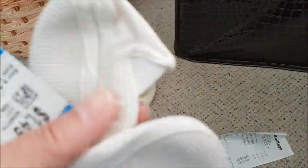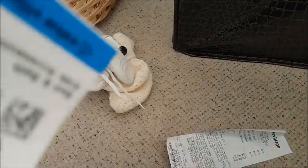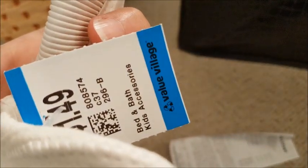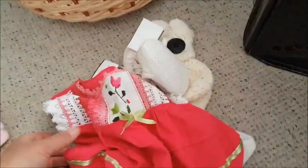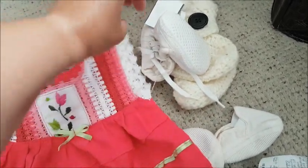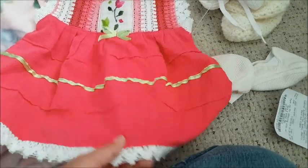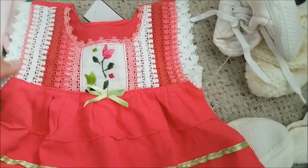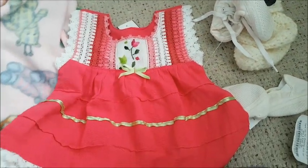And I bought another white infant pair that look brand new. The slip-on kind of shoe for only $1.49. Okay, this I bought for somebody in the community. So I hope she likes it. And it's a beautiful, beautiful, and looking brand new outfit. So I hope, I won't show the price on that, because it's for somebody in the community.